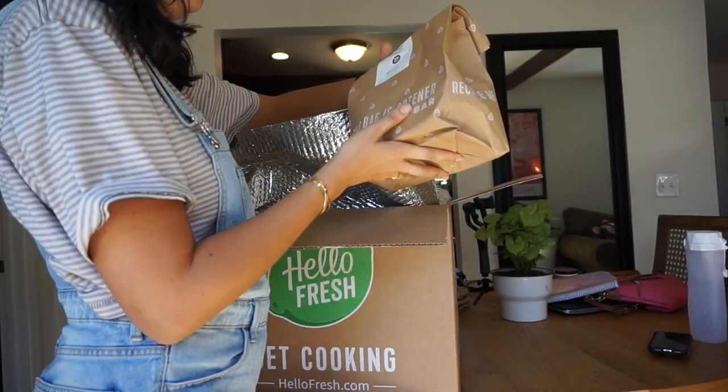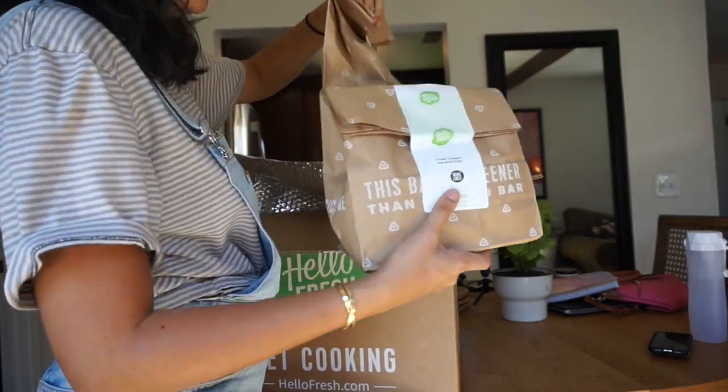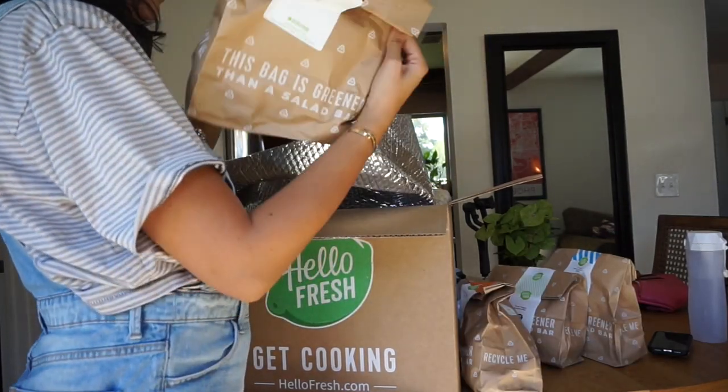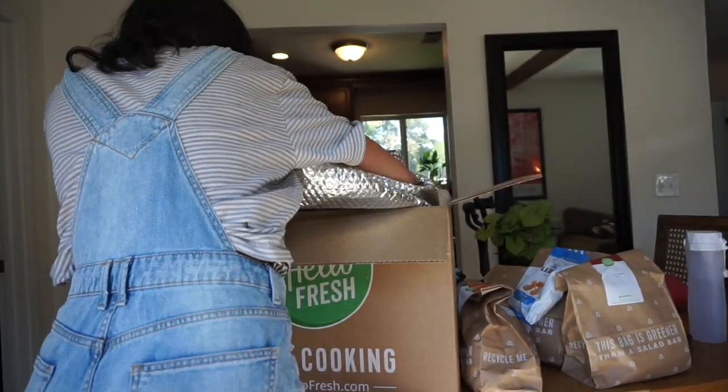So we got our fried tilapia sandwiches in this bag, grilled Mediterranean steak, sweet and spicy meatloaves. I'm excited for those. And sesame beef tacos. Those ones look super good, babe. Oh, and then all the meats at the bottom.